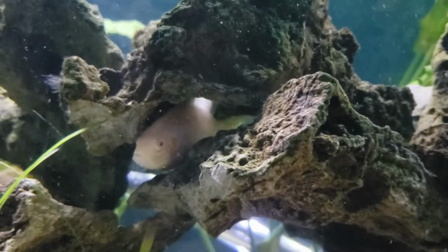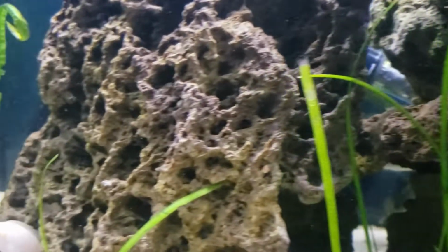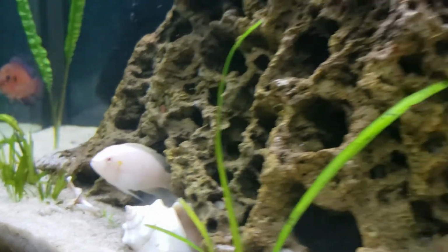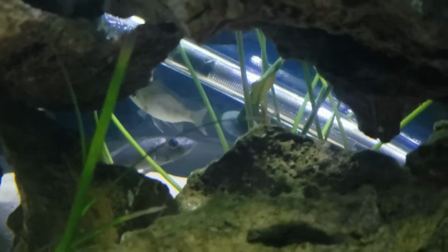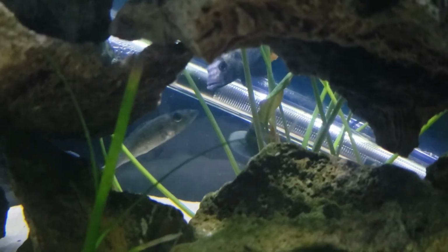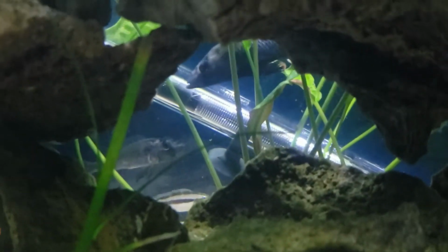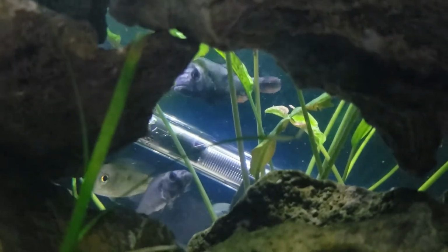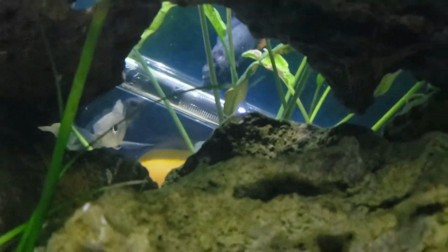I love these Brichardi. They're awesome fish. There's another one down there. And then if you look through here, that is a Lake Victorian cichlid. Real rare. And I've gotten a couple of them that look like they're going to do some breeding, and then nothing. See how he's flaring for that female right now? He's trying to show off. I think I just need to take them out of this tank, a pair of them, and let them go at it, because they are a super rare fish.